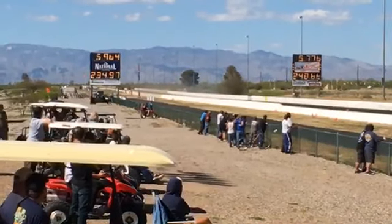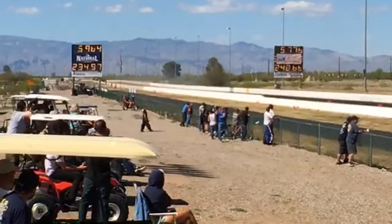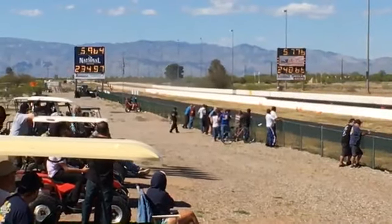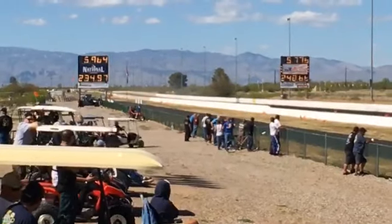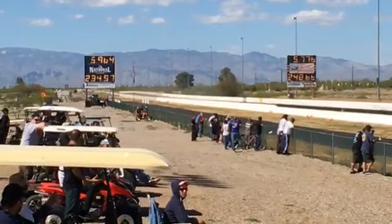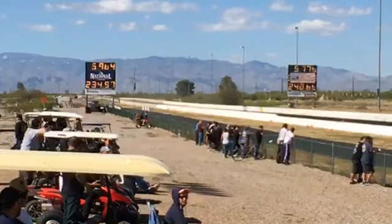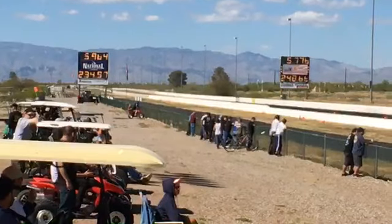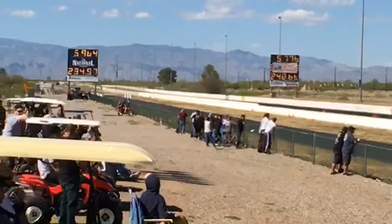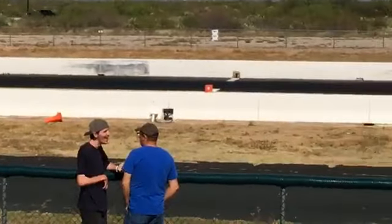Low ET of the meet, 5.77 with a top speed of 248. Billy Harris right there with him, but he went 5.96, that's two fives in a row, 234. He will remain the number two qualifier with a 583, 240. So talk about stepping up. Ryan did the number there and laid down a fat one for sure.